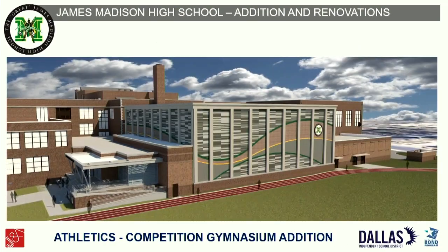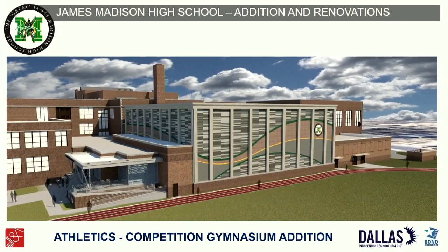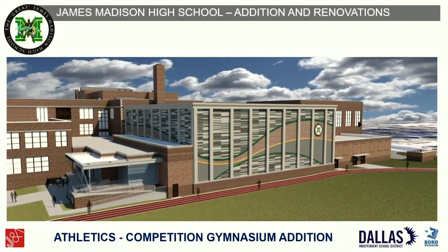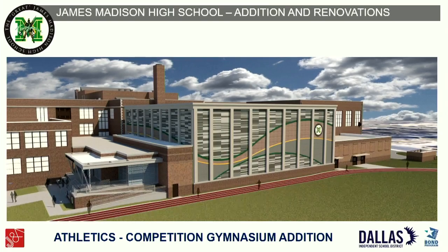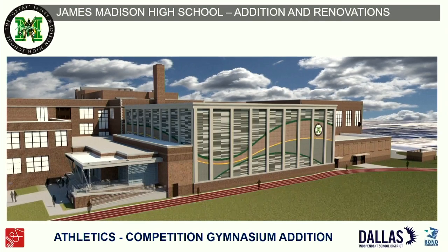This is an image of what the competition gym would look like from the Pennsylvania Avenue side. This is the lobby area, football locker room, and the existing building in the background.